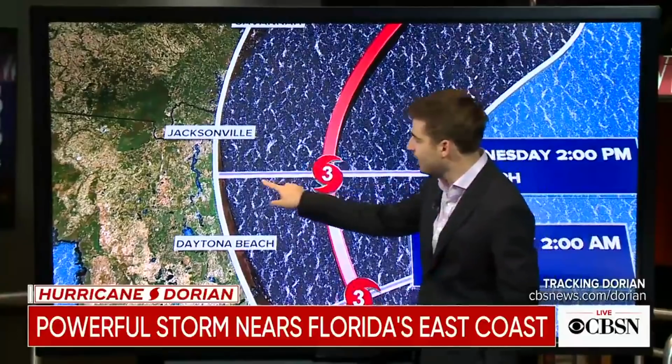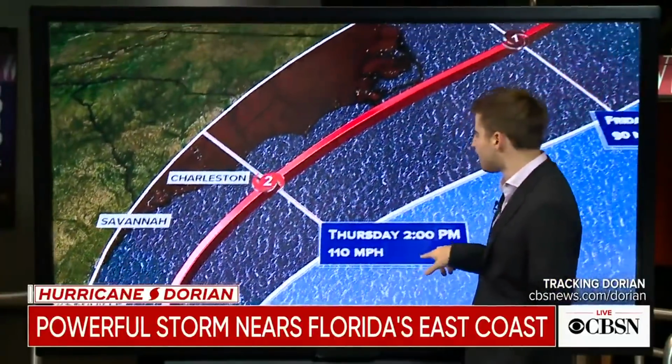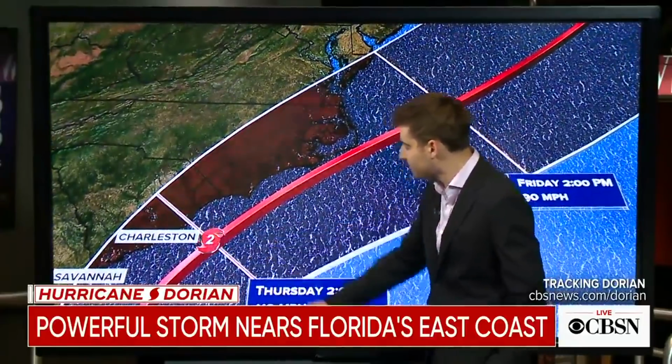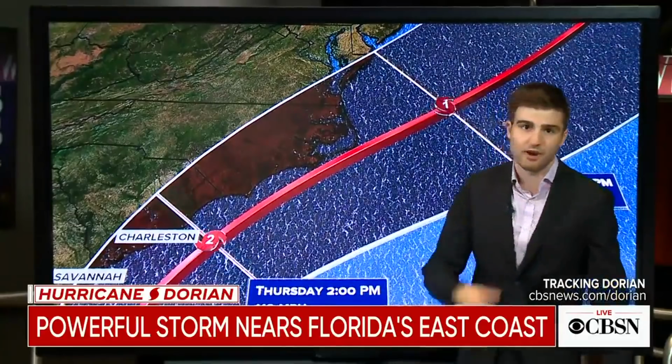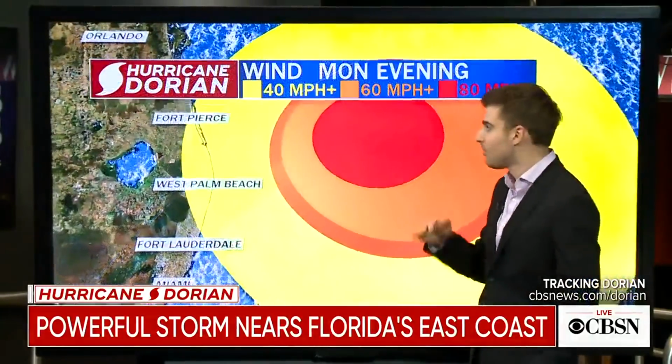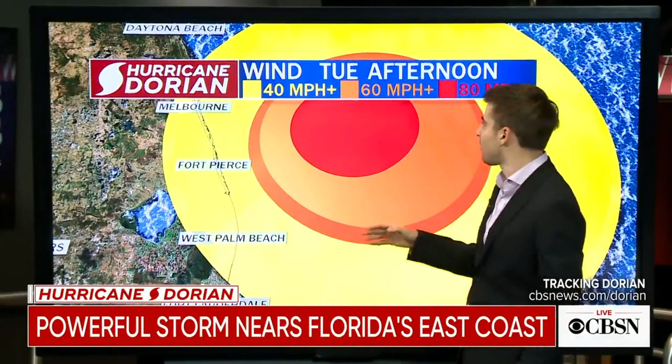By the afternoon, it's just off of St. Augustine, still a Category 3 with 120-mile-an-hour winds, and then 110-mile-an-hour winds as it passes Charleston sometime during the day on Thursday, and then it's up past the Outer Banks by Friday. So it gets on its horse and moves, but not until later on in this cycle. So that's the one thing we need to know.